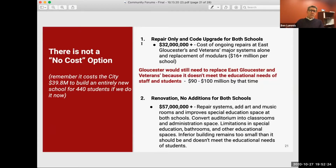And then another version is number 2 down here, renovation, but no additions for both schools. So you'd renovate the inside, you'd convert the auditoriums into classrooms or administration space at East Gloucester.